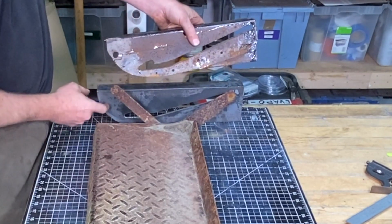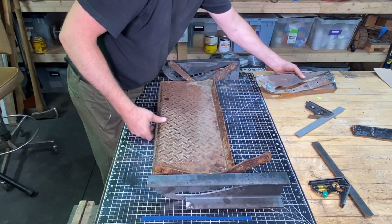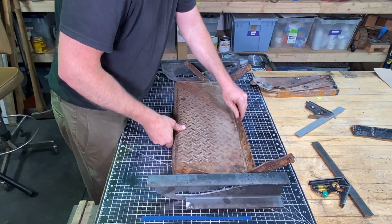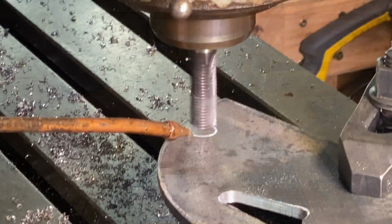So that's up next. I got to drill a hole right here so I can attach this to this. And then this will be able to pull right out. And this just worked out great. This is going to be a really nice improvement.